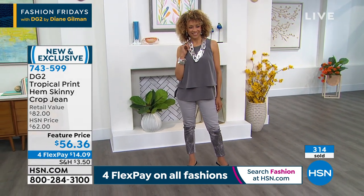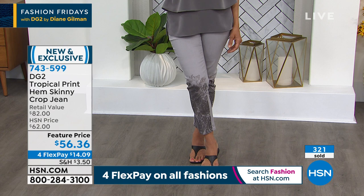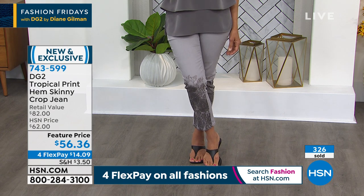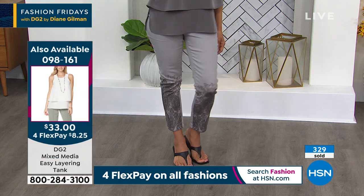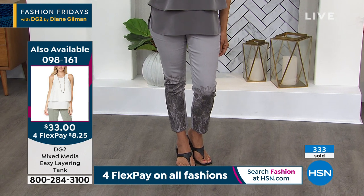outfit like this. Now, look at it with the Easy Tank in gray. That is so chic. Oh, yes. That is so New York City. I'm going to the roof garden of the Metropolitan Museum and having cocktails and dinner with my friends outdoors. That's the kind of outfit I would wear.